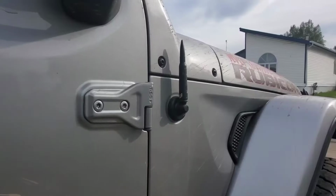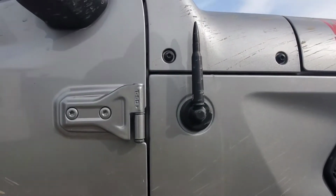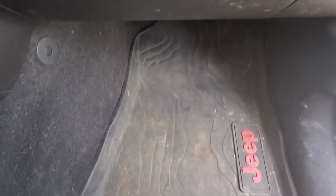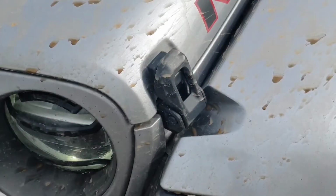What are some changes I've made over the last year? Well, I added a set of aftermarket grab handles. Nothing fancy, just $20 Amazon special. I changed out the antenna for a Ronin 50 cal bullet antenna because I don't really listen to the radio and it looks way cooler. I got the Jeep slush mats. A little pricey, but definitely worth it. And the only performance mod I've done is I added an oil catch can under the hood.